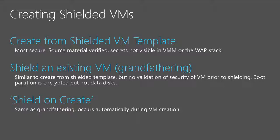Now, I'll go into more detail in a few minutes about exactly how and what a shielded VM is, but basically we are going to expose three different ways that you can create these things. The first one is we're introducing a new VM template type, which is a shielded VM template. This is going to be your most secure option for creating shielded virtual machines. And the reason it's most secure is twofold. One, the source material, in other words, the VHDs that your VMs are created from, can be verified before you create your VM and during creation.